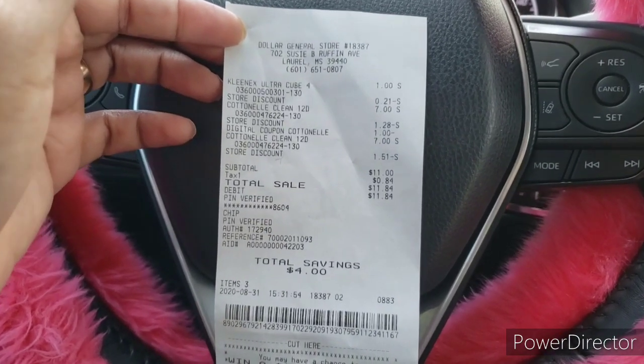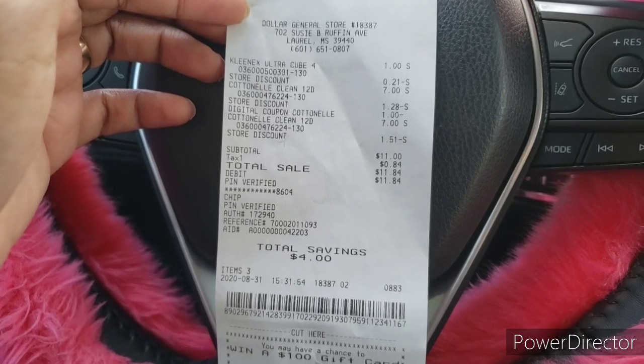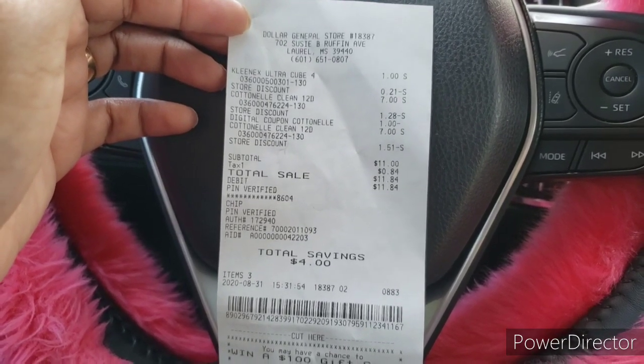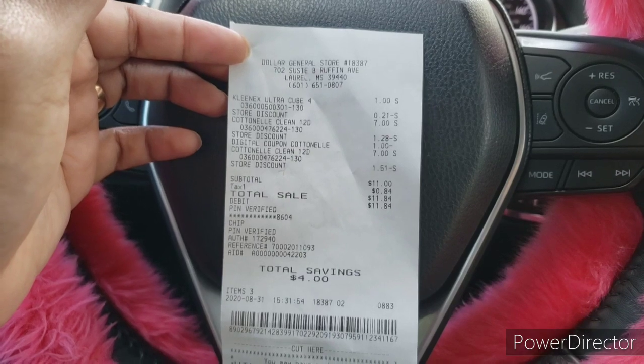Come on, catch up. So if you need this deal here, my tissue is super, super low, so I have to stock back up, y'all. I'm going to be doing tissue pretty much all week on all my other accounts. So if you need to hop on this bandwagon, come on.